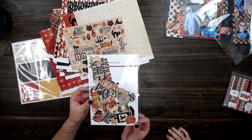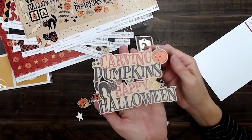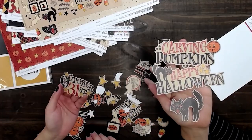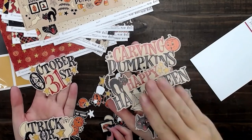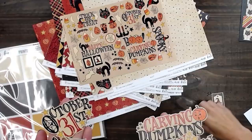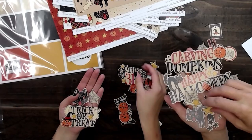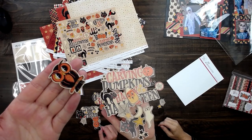Okay, let's open these up. It shows you all the ones on the back, and each pack comes with around 60. Carving pumpkins. Happy Halloween. This Boo with the two pumpkins. Kitties, the ghosts. Trick or treat. All of this is adorable, and it matches exactly all the cute prints on the paper. And you have so many options of stars, yellow stars, black stars. The moons. Look how cute this is. Oh, his little face. This little owl.